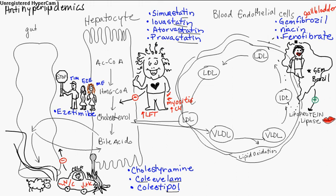Over here we have gemfibrozil, niacin, and fenofibrate. And the story that goes with the lipoprotein lipase stimulators, that's what these guys are, the story is, in Gem, Brazil, lived a nice guy with big lips named Fino. Okay? So gemfibrozil. So gemfibrozil is Gem-Brazil. Nice guy, niacin. And Fino. The big lips is because of the lipoprotein lipase, but fenofibrate.